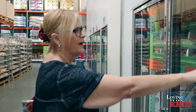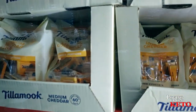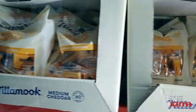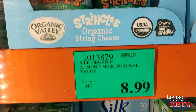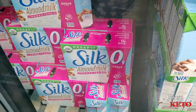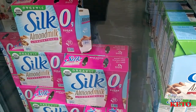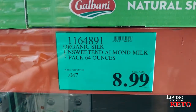They have all kinds of grab and go mini pieces in 1 ounce containers that are really good. You have string cheese as well. They have the organic almond milk that is unsweetened, zero carbs, for $8.99. If you have room in your refrigerator, that would be a way to go.